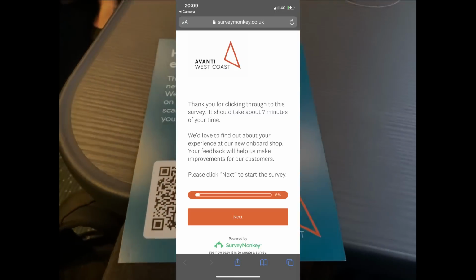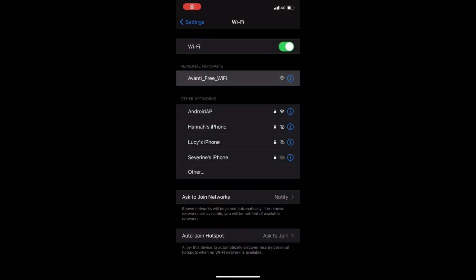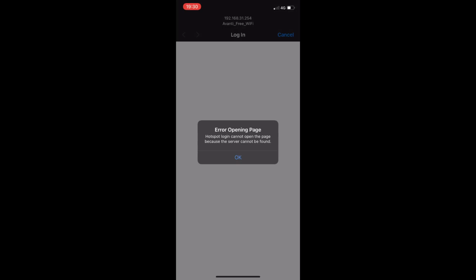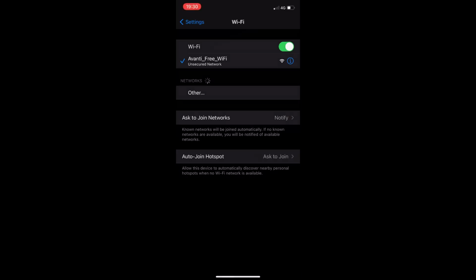a SurveyMonkey form. On that note, I'd like to bring to your attention the Avanti free Wi-Fi issues, which are still persisting despite the recent refurbishment. It's worth noting that when I tried this on a Super Voyager I rode on a few weeks ago, this was working perfectly fine. However, when I tried it on the refurbished Pendolino today, it didn't seem to be working, instead displaying this error message, which was a bit of a shame, as I did want to check out some of the onboard service features you can access through the Wi-Fi.